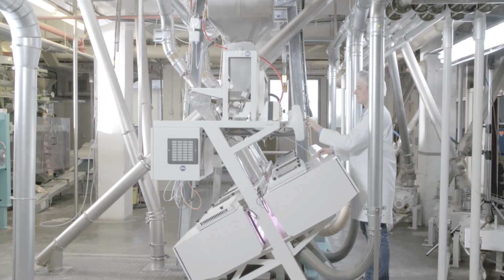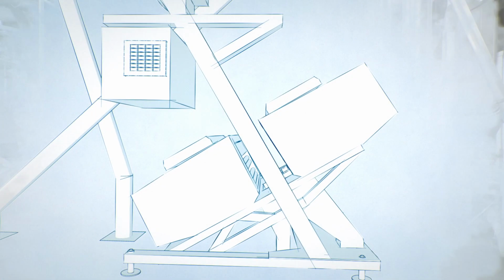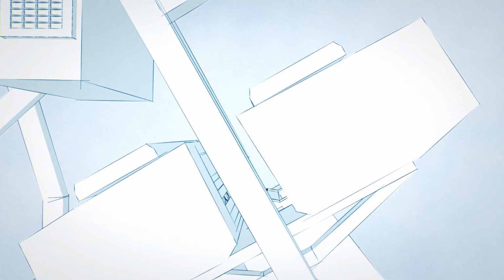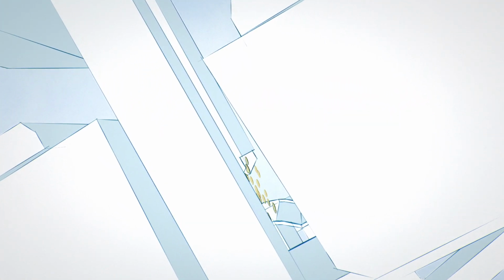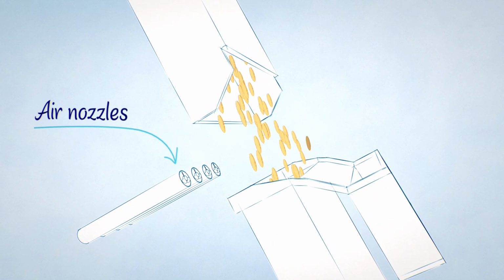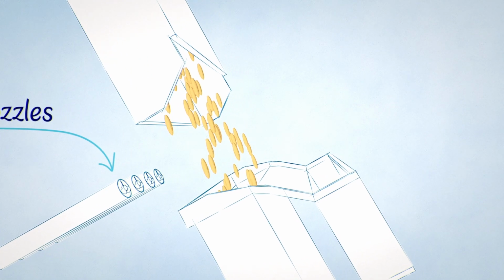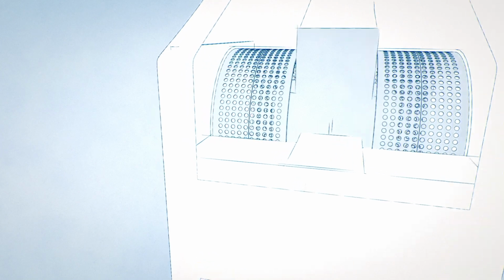A color sorter lights the kernels to be sorted, and highly sensitive cameras detect color and spot defects. When the cameras detect dark kernels, they are blown away from product flow by air nozzles. This ensures that kernels which are darker in color but qualitatively sound are picked out, as well as the constant bright color and optical appearance of Kölln oat flakes.